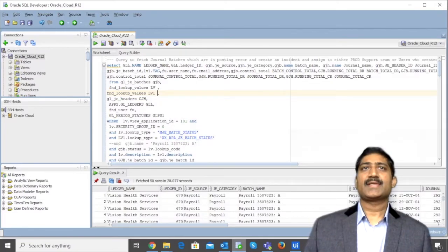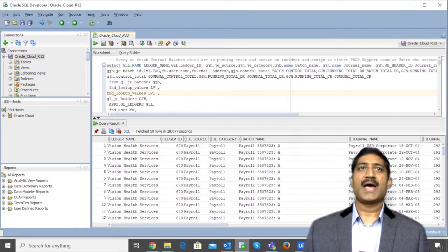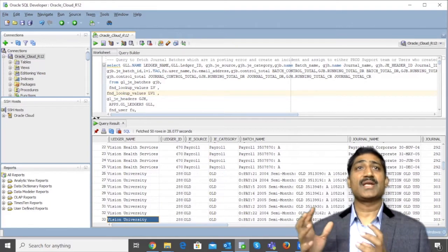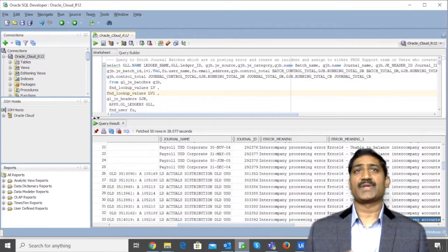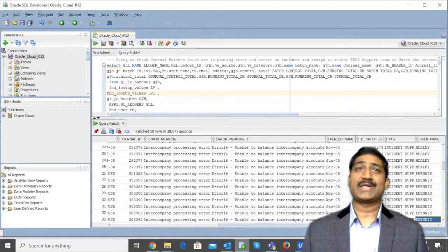Now you are seeing a SQL developer where I am running a query to check if there are any journal batches with posting errors. As you see on this screen, there are many batches with posting errors for different ledgers. We have configured to create an incident and assign it to the GL application support group for error 16. Let's move forward and trigger the robot to demonstrate how it works when it finds the errors that require an incident to be created.